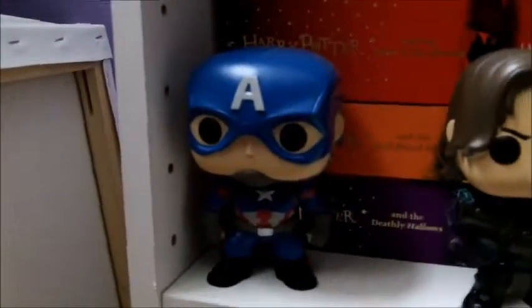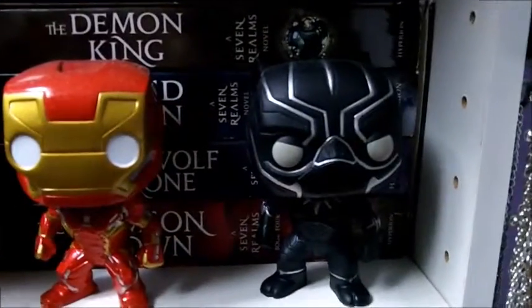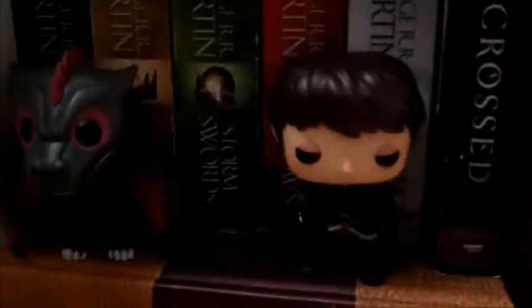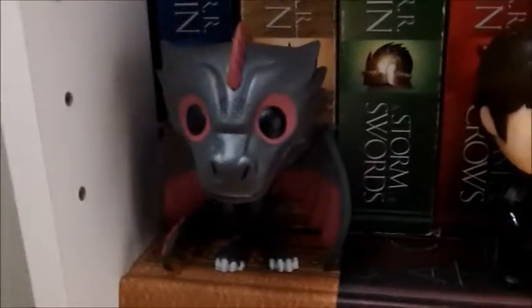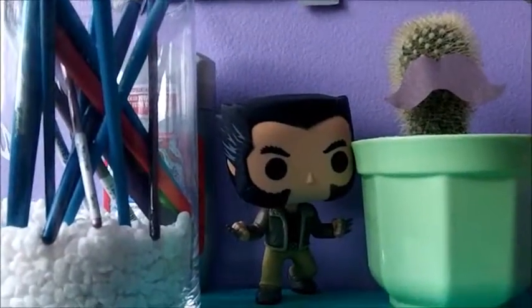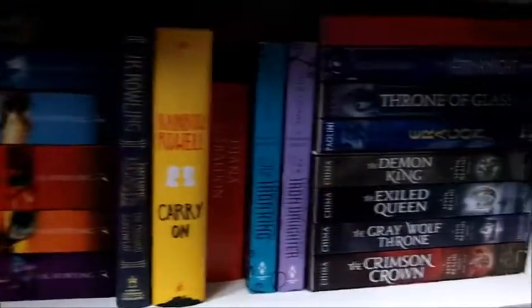So I got Captain America, Bucky Barnes, Scarlet Witch, Black Widow, Iron Man, Black Panther, Kitty Pryde, Storm, Deadpool, Ramsay Bolton, and Drogon. And then actually, if you zoom up here, by Gregory is my little Wolverine one. So there's that.